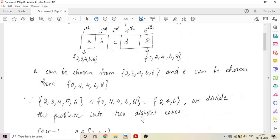So here you will have in position A 3 choices and in position E you will have 4 choices. Now none of the digits must be repeated. Out of the total 10 digits, 2 digits have already been used. So for positions B, C and D, there are a total of 8 choices. Out of 8 choices you have to arrange 3 at a time. So that can be done in P(8,3) ways.